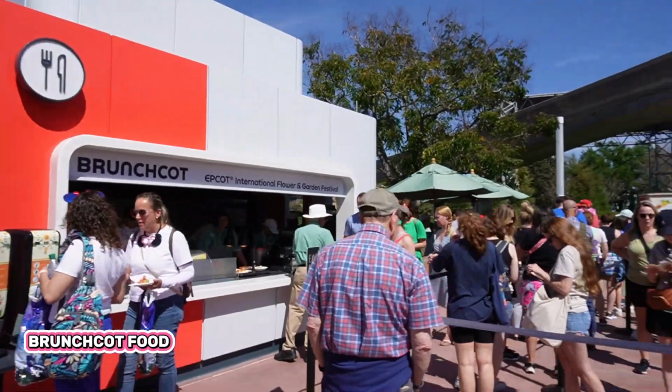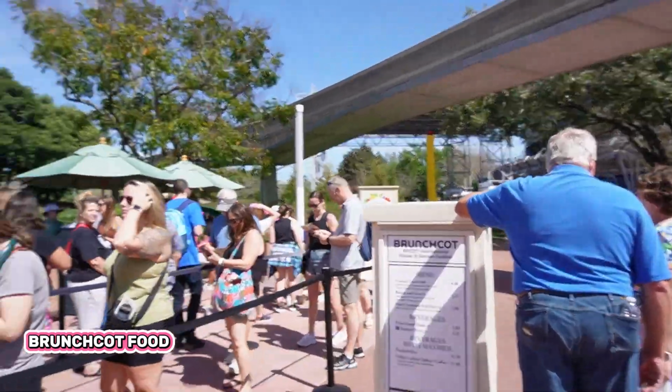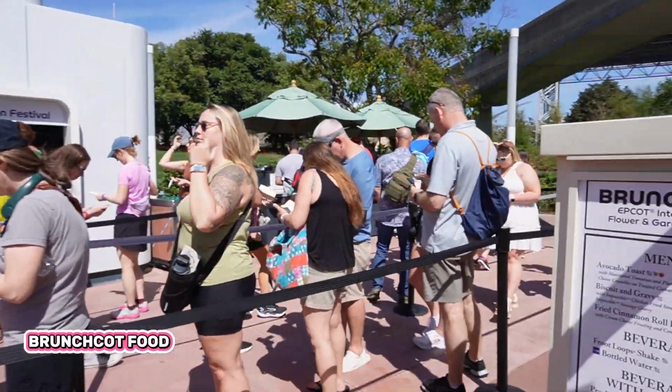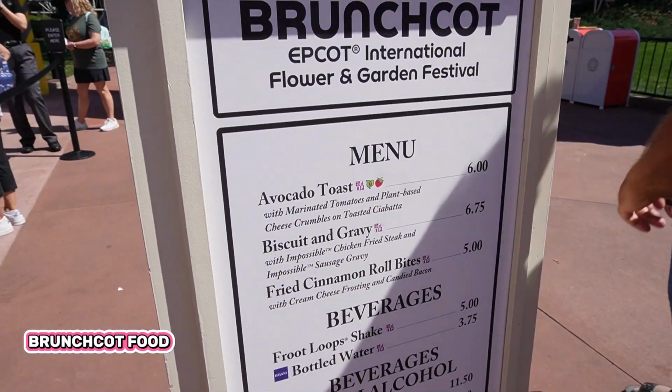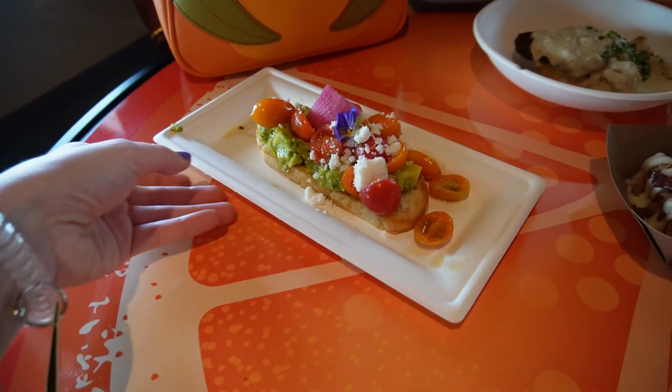Now it's time to eat. So usually I eat at the booths that are in the World Showcase, but I've never tried the ones by Test Track. So we tried Brunchcot this time. So I decided to get the fried cinnamon roll bites and the avocado toast. Avocado toast, I think, came out last year and I've heard so many good things about it, so we're gonna give it a try.